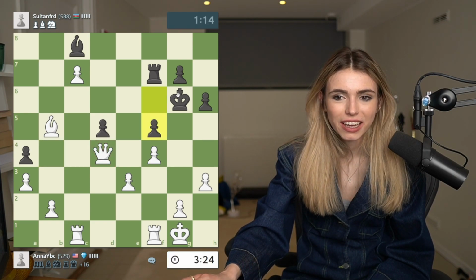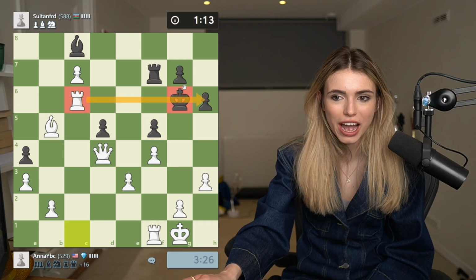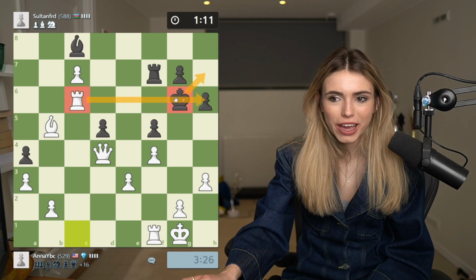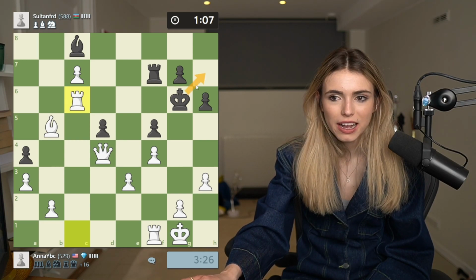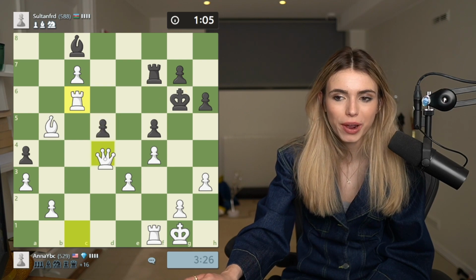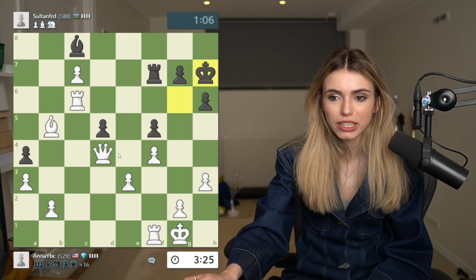And then after this is pushing, now we're seeing some files are being opened. I'm going to go for a check. We're going to threaten this king. And if they go for the exchanges, that's going to be really bad. And if the king moves, I'll take this pawn and threaten the rook. That's the idea. And if this move, it's even more dangerous.